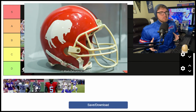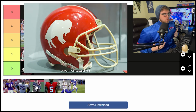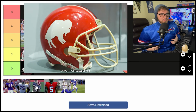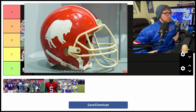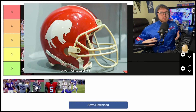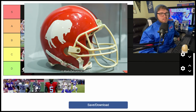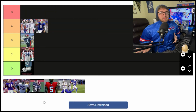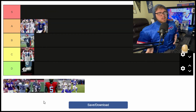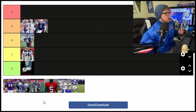They basically just used their same uniforms, and instead of changing the helmet, because I don't know how the rules were back then of having a different color helmet, instead of bringing back the white helmet with the red buffalo on it, they just decided to slap a white buffalo on a red helmet and just keep their same uniforms. They didn't really change them up that much, and as far as I could find, they used them in one game. It was a Monday Night Football game against the Broncos in 1994.